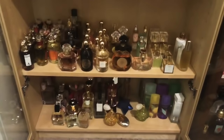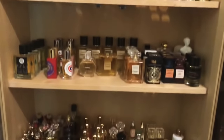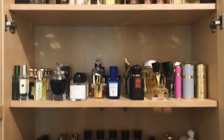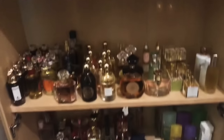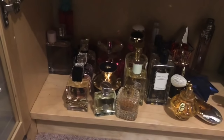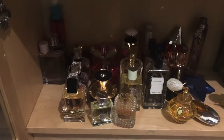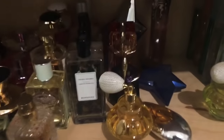First cabinet I'm going to start off with is my middle one, and it's what I would consider my fun one. This is the one that houses most of my more valuable fragrances. So yeah, I'll start from the bottom just because it's a little bit easier. This is kind of like my catch-all area. So I have my Versace fragrances, my Saint Laurent, my Bordeaux. This is where I'm keeping my Terry Mugler.